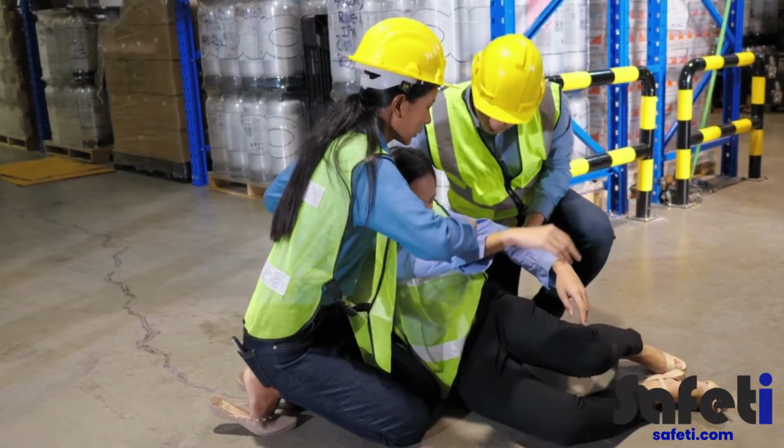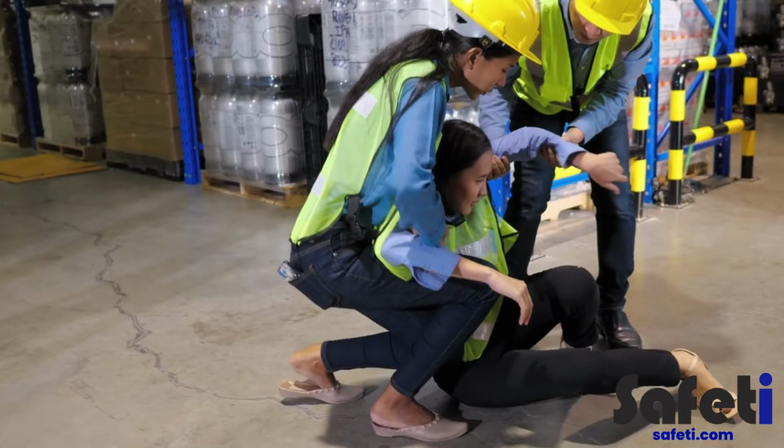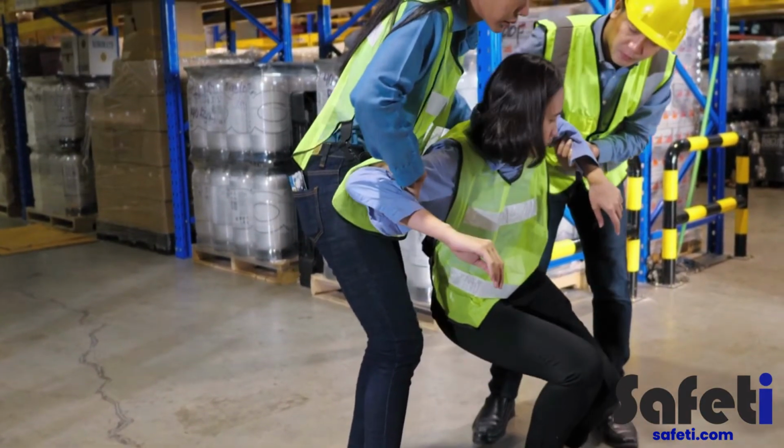If an adverse or unplanned event occurs that had the potential to cause harm, it may be classed as a near miss, and it should be reported in the same way for further investigation.